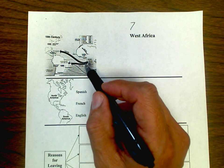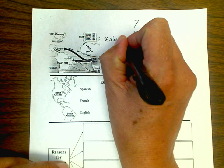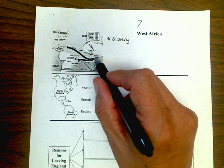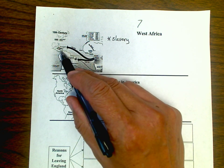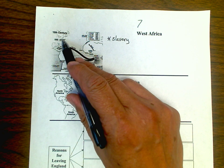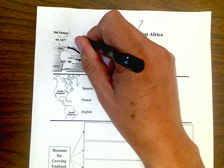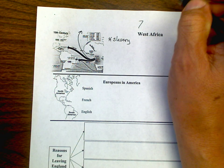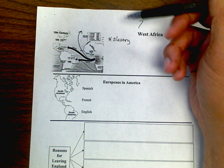What I want you to notice is West Africa. The one thing that you have to remember about West Africa and what it has to do with U.S. history is slavery. As you can tell, slavery comes out of the western part, and it's going to go into South America, Central America, and also into the United States. What I want you to notice is there is no arrow that shows that it's going to go into England. Portugal at the beginning, and then England, they're going to be controlling the slavery, but they never send it to their countries, not in my backyard.